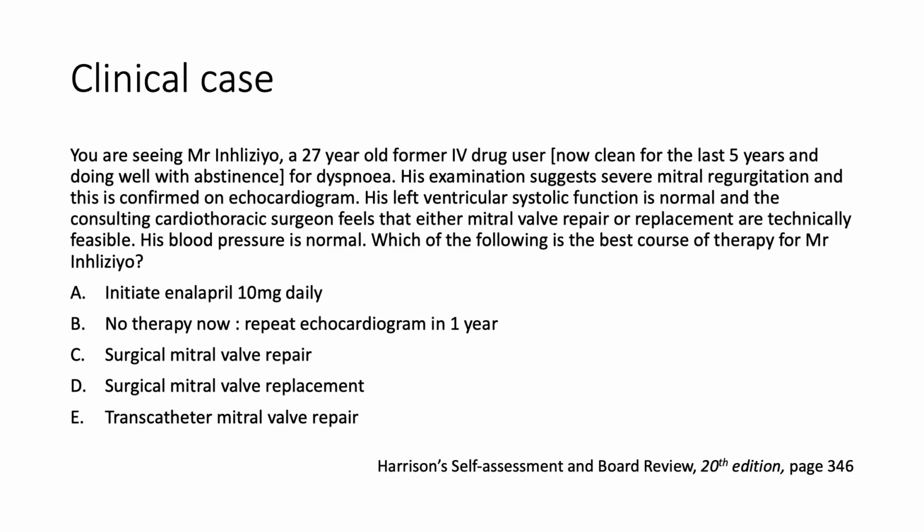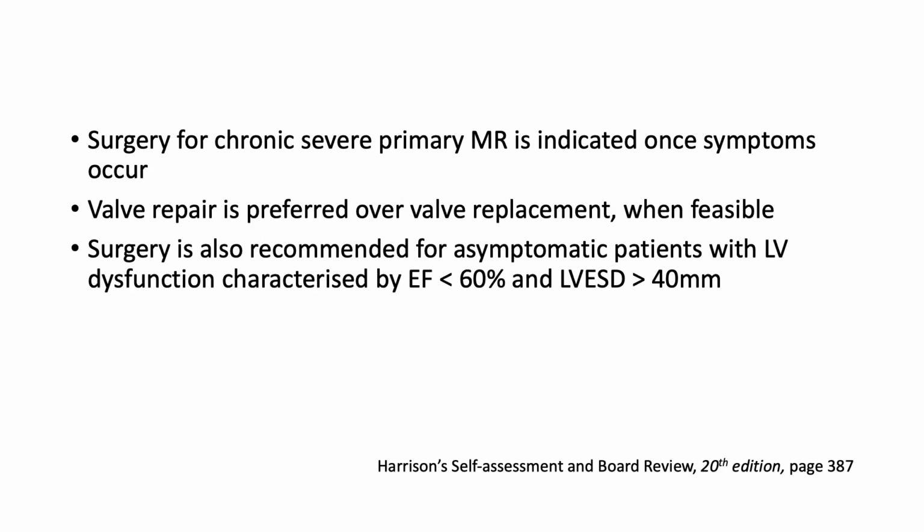All right, back to our clinical case, guys. A 27-year-old ex-IV drug user who's now clean has evidence of severe mitral regurgitation, both clinically and on echo. He has normal LV systolic function. What are you going to do? How are you going to manage? Let's talk. Surgical mitral valve repair is the way to go here.